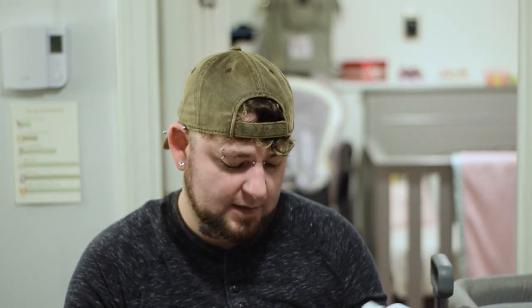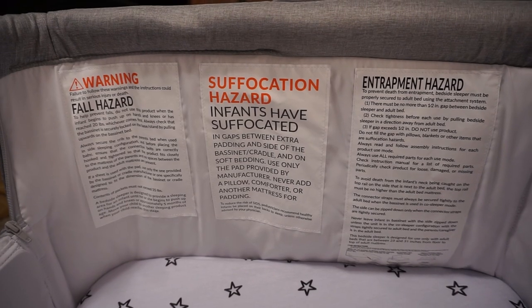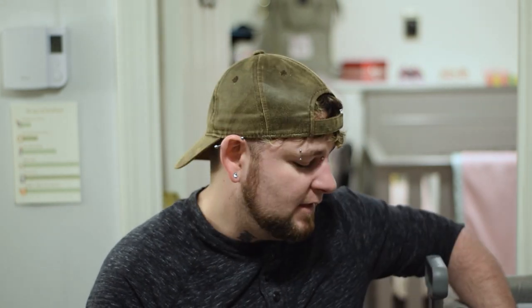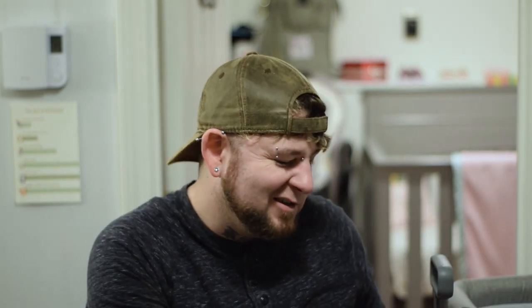Another safety feature this thing has is several, not just one, several warning labels inside that will probably scare the hell out of you once you open it up and start looking at it, because they're right here. You can't miss them. Every time you go in to reach your baby, you're seeing these warnings. They're right there all the time. They can't come off, unless you feel like ripping them off. I'm sure you can do that, but it's not going to look so good. It doesn't look good with it there either. However, the warnings are there for a reason. Make sure you do read them.